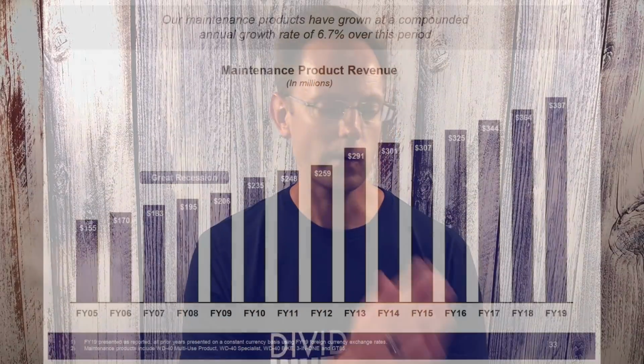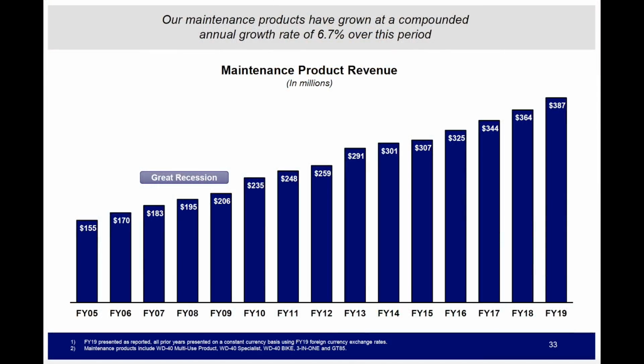And so anyways, if you look at the maintenance product revenue, even through the Great Recession, each year you look at this, it's up and to the right. It keeps growing, and it shows here that their compound annual growth rate is 6.7% over this period from 2005 through 2019. And so really strong. I don't think I see a down year in there. And this is why this company is priced to perfection. It's a really stably growing, slow and steady wins the race kind of company, which is really cool.